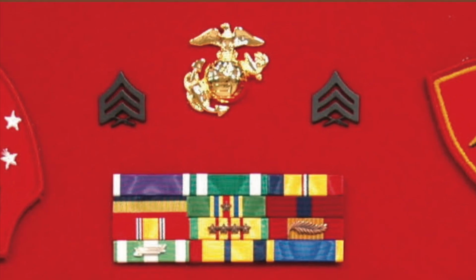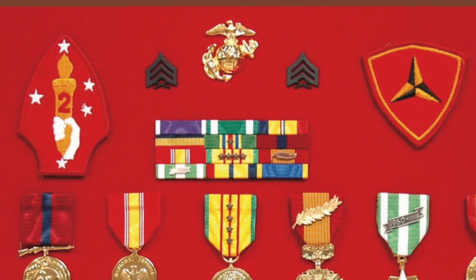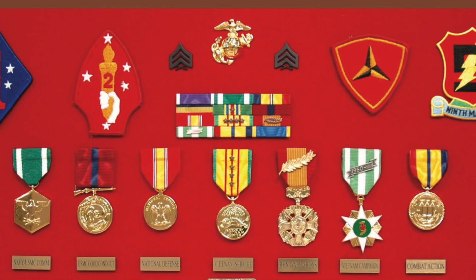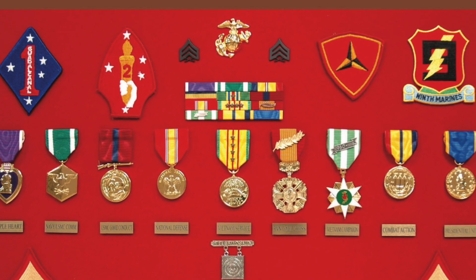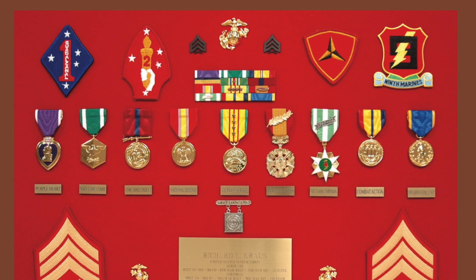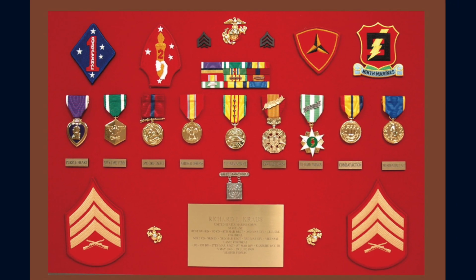I really like the way this Marine did his display case, because he tells his history very clearly. He served in the 1st Marine Division, the 2nd Marine Division, the 3rd Marine Division, and the 9th Marine Regiment. And he goes absolutely first class using gold-plated or anodized personal decorations and service medals. And he adds 2 commemorative medals to indicate his Combat Action Ribbon and his Presidential Unit Citation. And then he's got a nice brass plate that describes all of his assignments. That is really a museum-quality case.